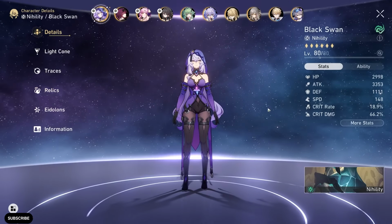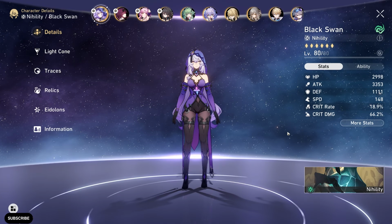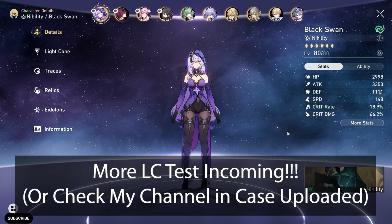Overall, the Signature is way better in almost every scenario, but if you are looking for alternative Lightcone for Black Swan, the Herta Store Lightcone is okay to use. I will test more Lightcone for her, so please stay tuned for the best alternative Lightcone for her.